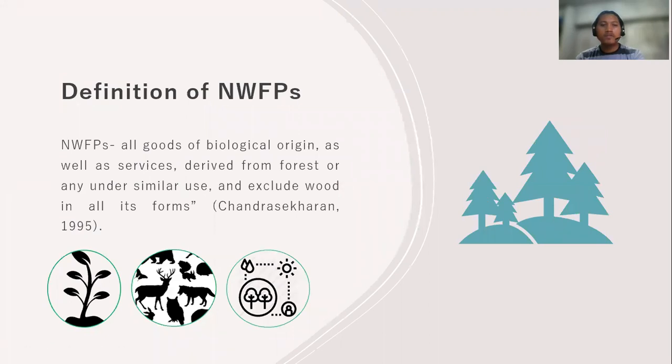And now, the definition of non-wood forest products. We have the definition. However, this definition is very generic and it is widely used. However, there is a debate between countries on what the definition of non-wood forest products should really be, because each country has different ways of utilizing non-wood forest products. That is why they debate.